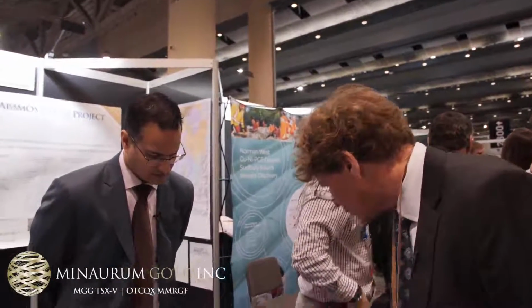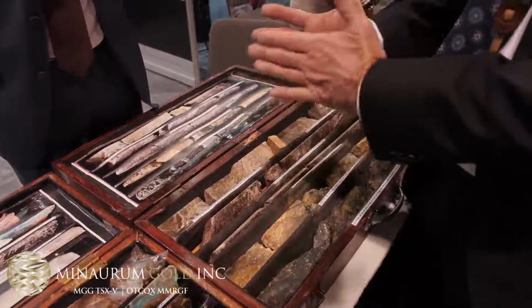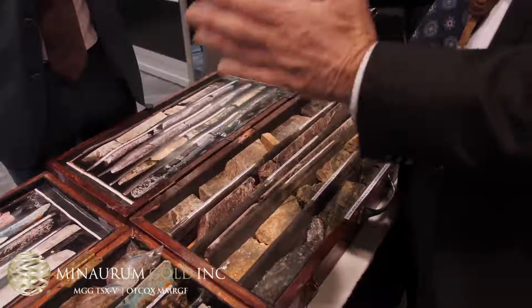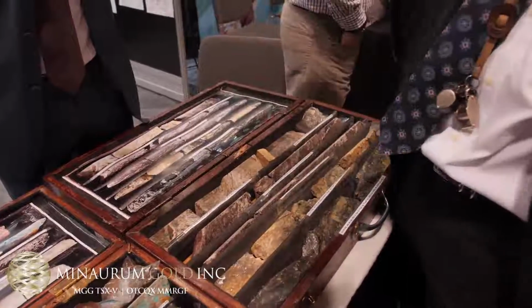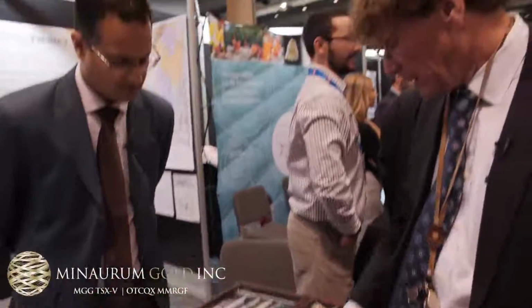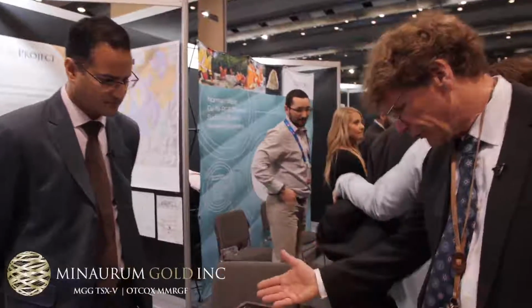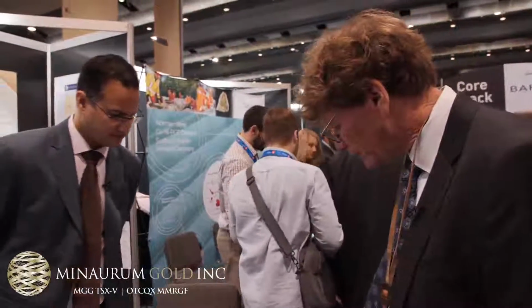But notice again, it's quartz carbonate veining, cutting andesites. These are not nicely well-behaved veins. Rather, they're broad zones of this quartz carbonate veining. But there's a meter of 650 grams. Interesting. Wow. So it's obviously something we want to follow up on.